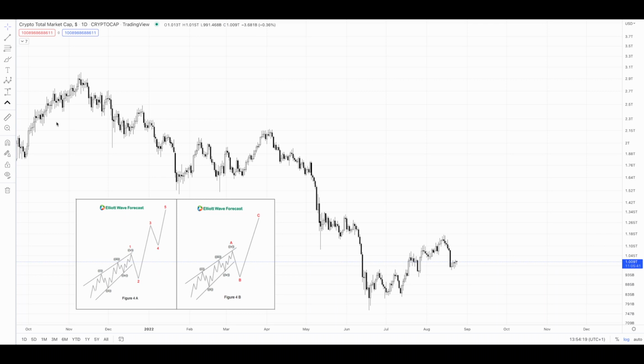Finally, switching to the daily chart, we will walk you through what might be the start of a bullish impulse. If the market can establish support at the current level and move up, we could have a leading diagonal in play, another bullish Elliott wave pattern.